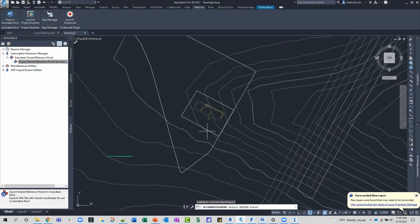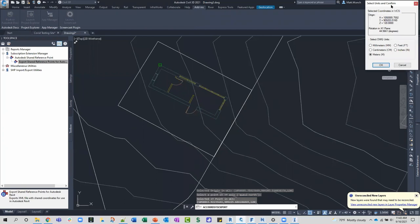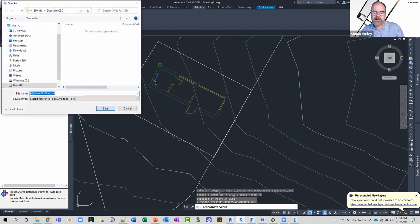It's going to prompt you for an origin point, and I'm going to pick this point here, and then it prompts you for a quasi north point, so I'm going to select this one here. Again, we want to make sure our units are consistent, right? So Revit's in feet, Civil 3D's in feet. Is that international feet or US feet? That was a question in there.